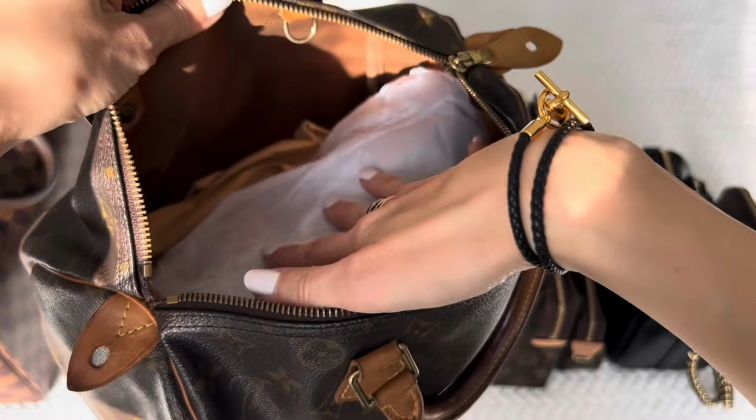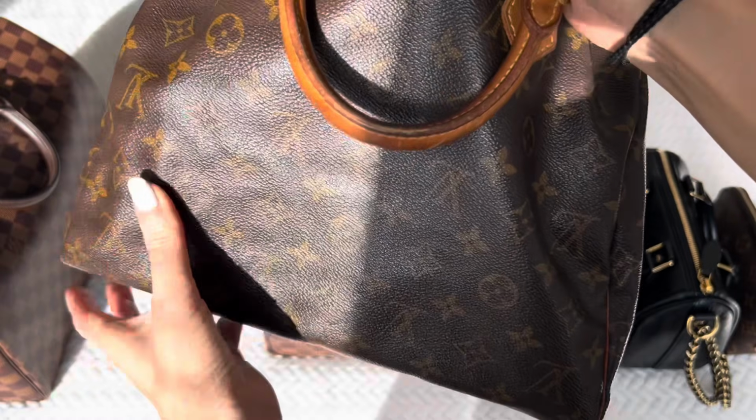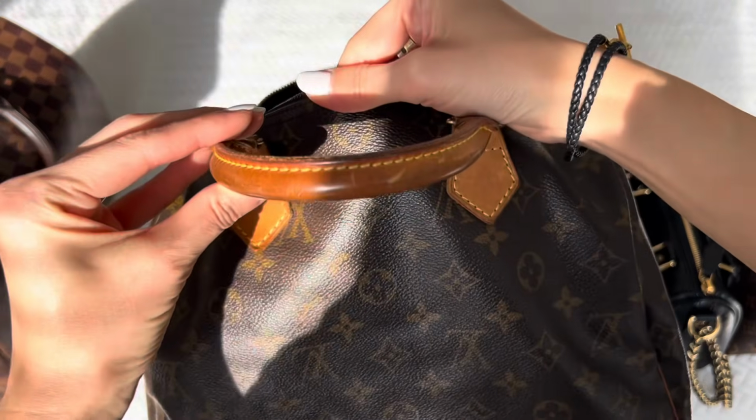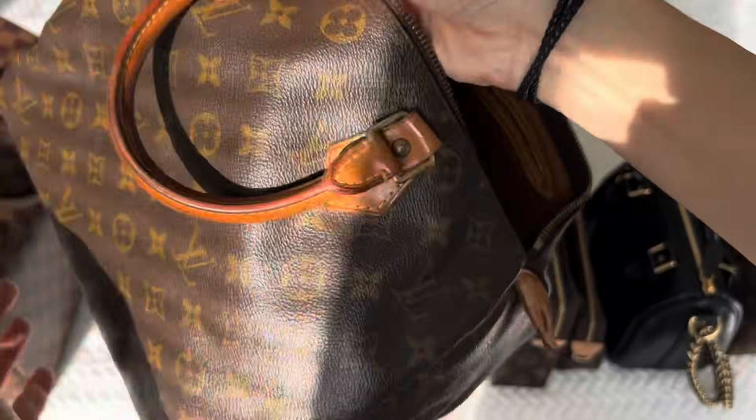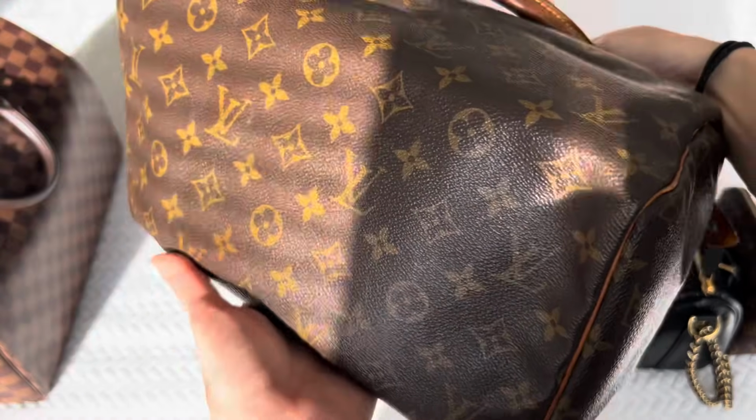I have it stuffed at the moment. You can see the glossiness of the canvas, the patina on the vachetta. It is definitely dirty on the handles. That's from the previous owner because I got this secondhand, but otherwise it's in great condition.